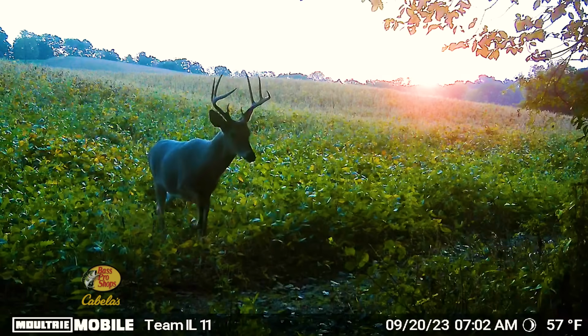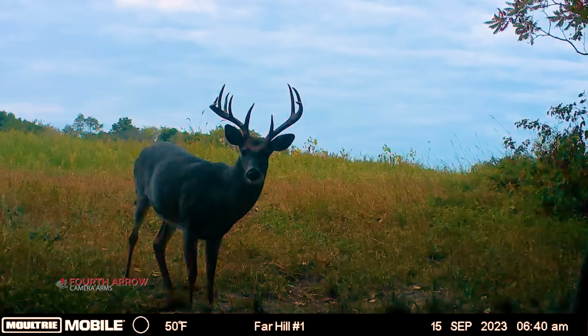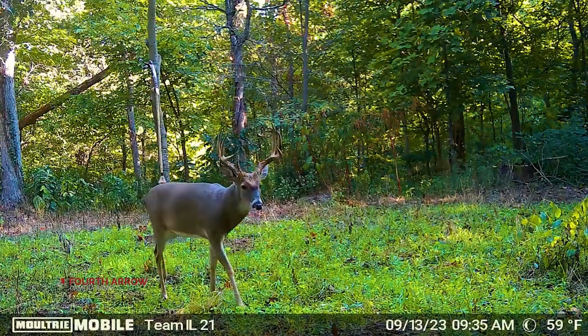Their trail cameras are placed over pinch points. I can see it when I look at their videos. I know exactly why their trail camera's placed there, and that's where deer are moving, and not only moving, but good bucks moving during daylight hours. Pinch points are key for hunters to see and tag deer.